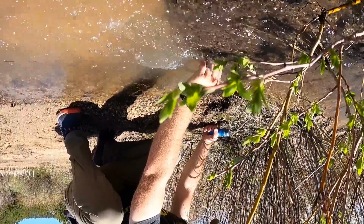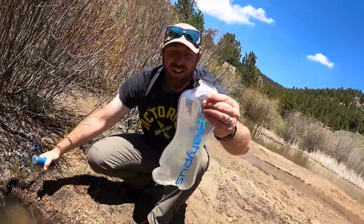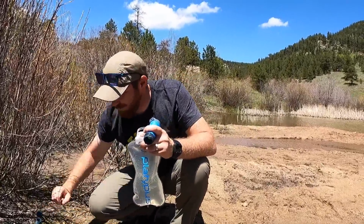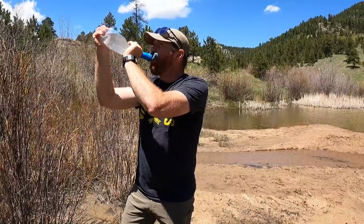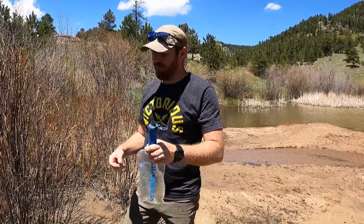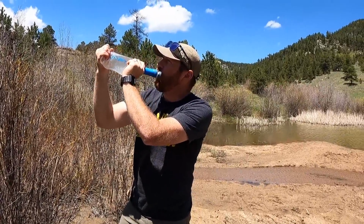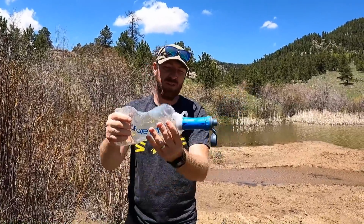I recently purchased this guy. We do have a review on this compared to the Be Free, not made here in America. This bad boy is, and does a lot for you. It has a lot of different attachment options that you can attach it to different types of bottles and water bags, and does have a really good flow rate and can filter out a lot of backcountry dirty water when you're out on your adventures. So America is still producing stuff to keep you healthy and give you fresh, clean water.